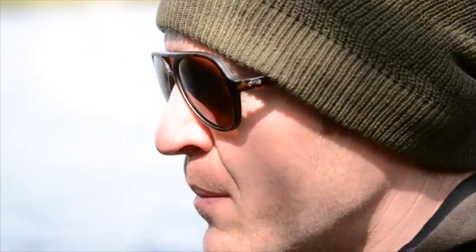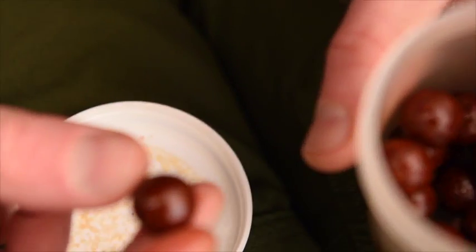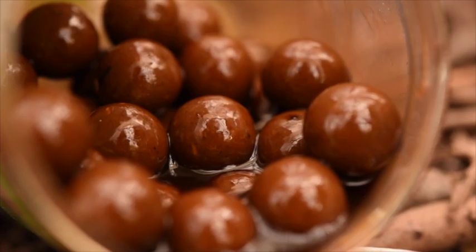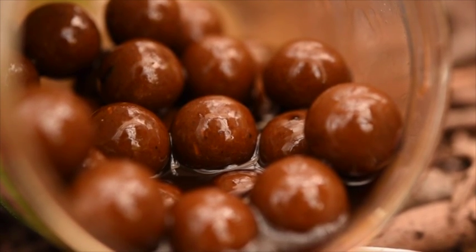I can't honestly remember the last time I used a hook bait that wasn't boosted in some way. I really can't. Even bottom baits, when I get my bait out the freezer, I'm already going to work at it then with a few different liquids and powders, because not everyone's doing that kind of thing, and it's those little small things that you can do that will really make the difference, making the effort.